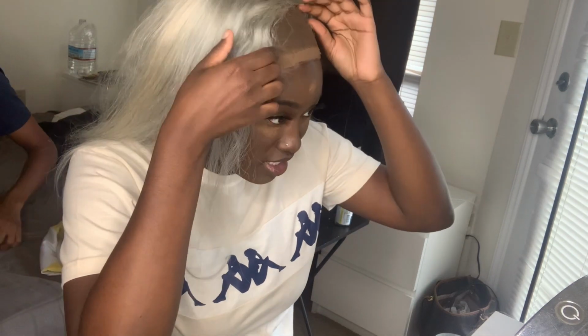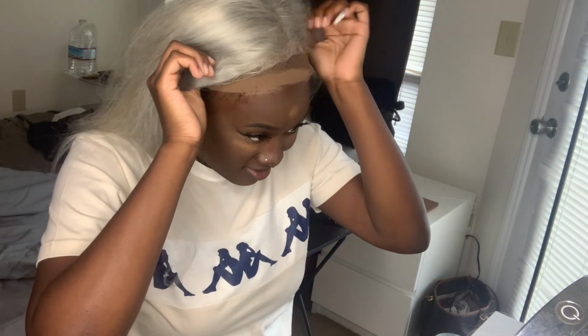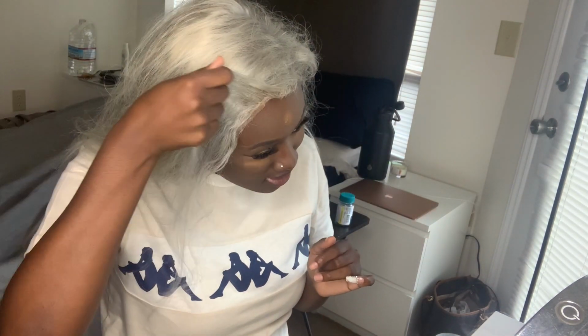And can y'all see me? So like, don't mind the bed, it's a mess because we're gonna make it up. Boy, I look like a different person. I look crazy. Oh my gosh. Okay, we gonna revamp this. We gonna fix this up. Okay, what I need, some clips.